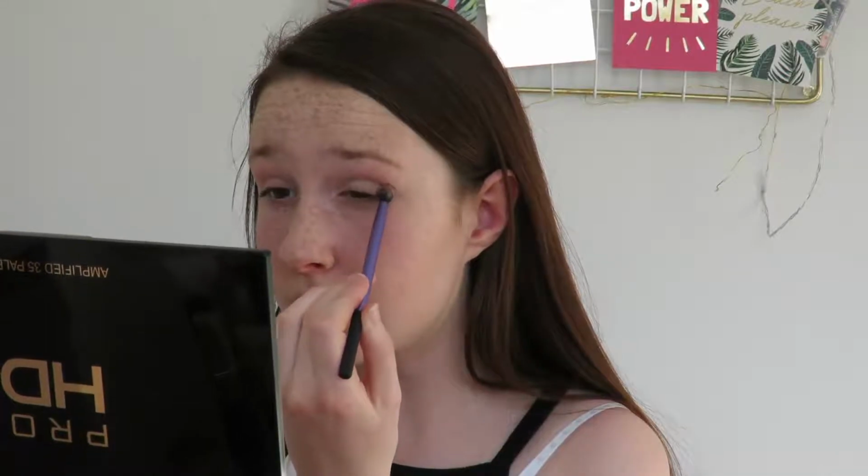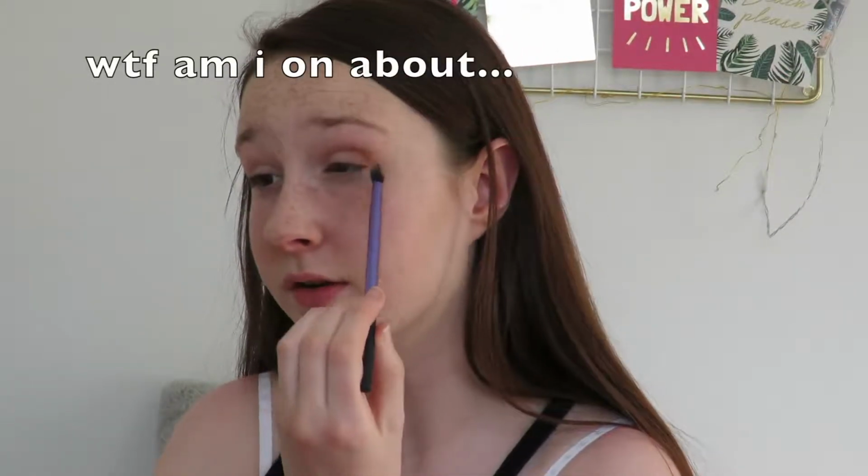I'm going to be doing a really simple eye look, but I don't know what I'm going to do. With this big fluffy brush, I'm going to be putting that all over my lid. And then because it is a crease brush, I'm just going to tell you the colours because I really can't show you that. Just going to use this kind of coffee colour. It's more like a latte colour, I don't know why I said coffee.